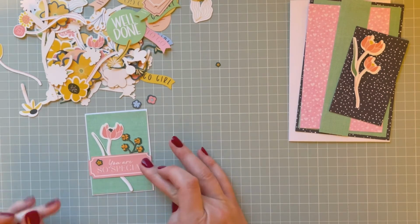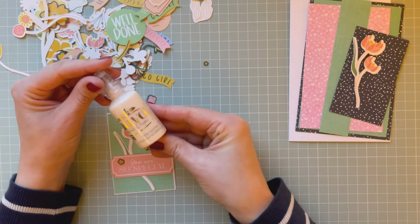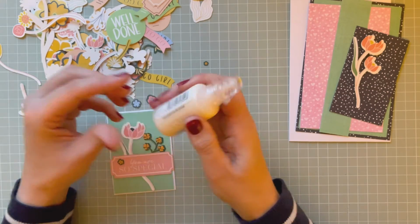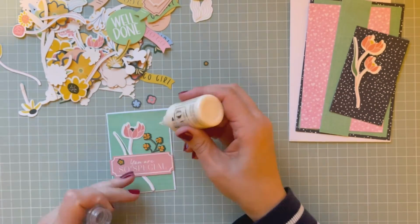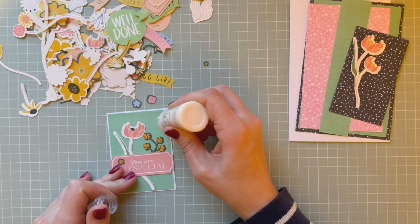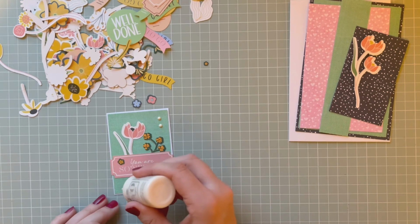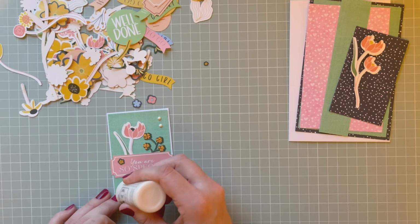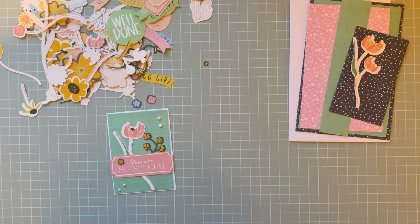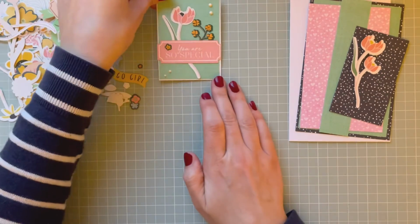So that's my ATC, and I was thinking to add that flower, but I think I'm going to add that Nuvo Drops. It's actually Nuvo Aroma Drops, and this color is called Magnolia Bloom. And let me add some of that on my ATC card. Add 2, maybe another small 2 drops on the other corner. So let me put it aside and let those drops dry.